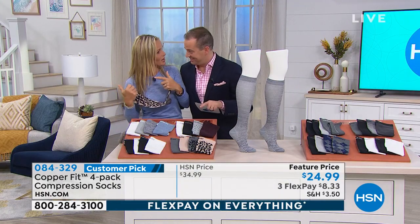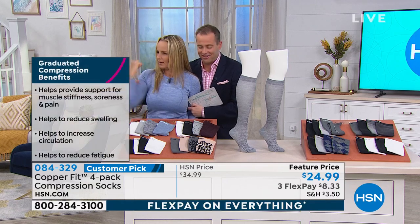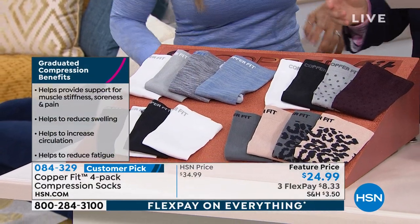I'm going to take you through these colors. Folks, we have great colors. Ash space dye.